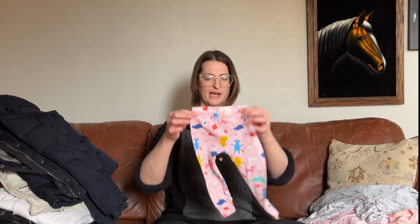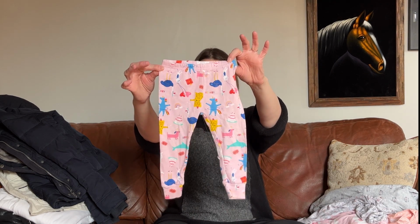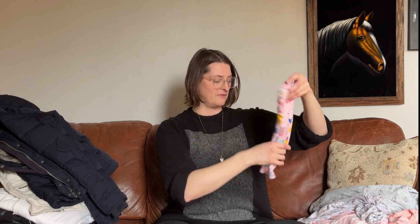These pants, oh my gosh, look how cute these are. I cannot wait to put her in these. These are going to be what she wears tomorrow after they come out of the wash.